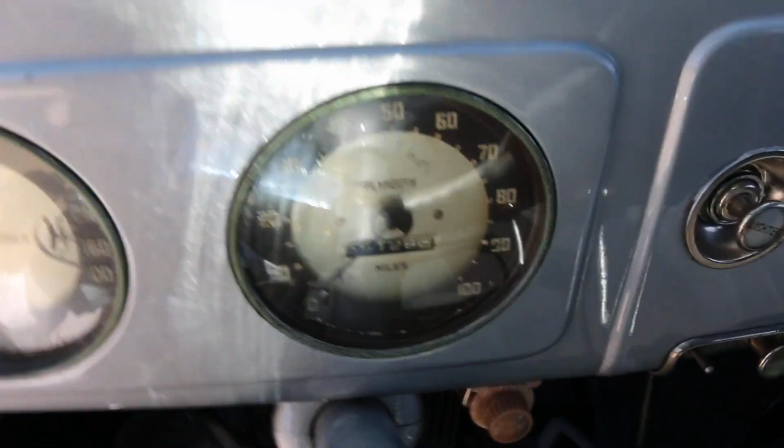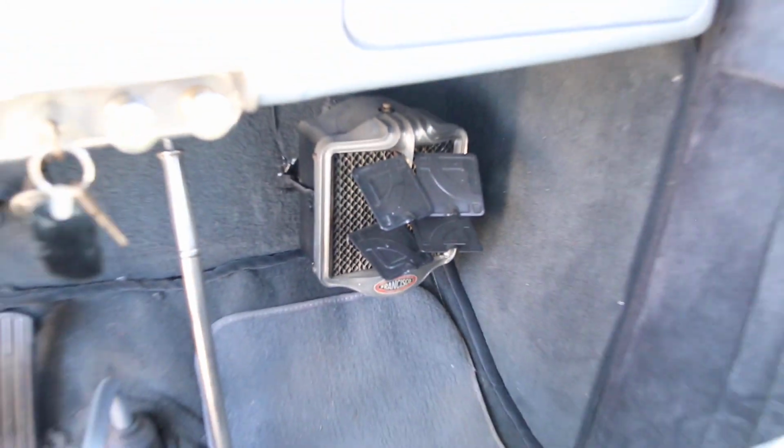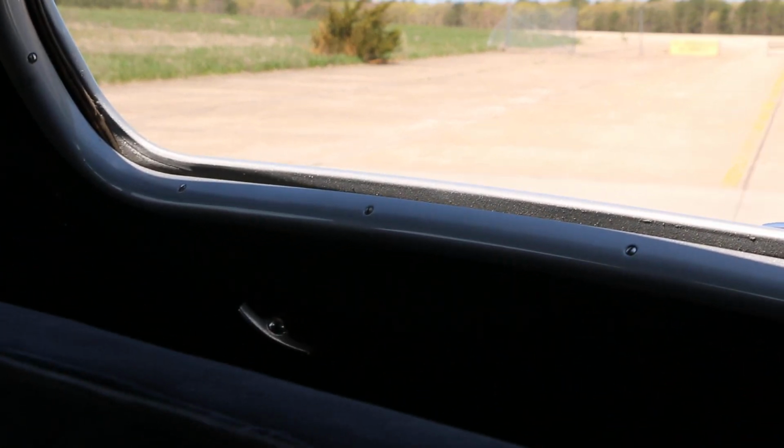Showing 55,128 miles. Pretty cool. There's the heater down there. Pretty cool. New carpet, new interior, floor pads. Not floor pans, door panels, headliner. The rear window also rolls up and down. Oh, that's cool. And the vent windows in front. Oh yeah, there's that little handle there. I thought it was pretty cool. It has a shelf back here. Yeah. Look at that. That's so cool.